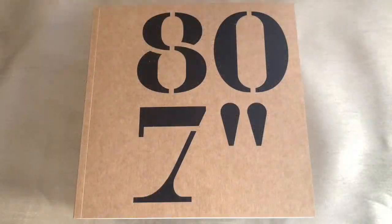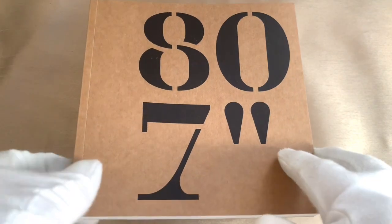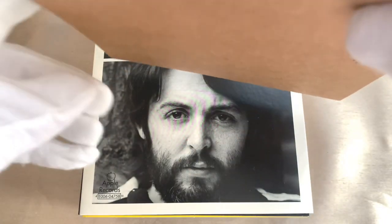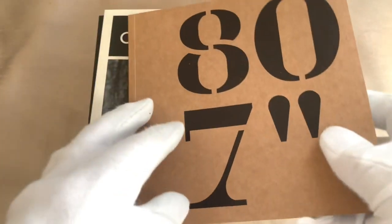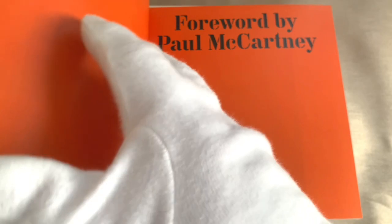On to the 148-page book, which contains the foreword from Paul, an essay from Rob Sheffield, and recording notes, release dates, and chart information on each of the singles. It's a lovely booklet, as you can see, 8 by 7 inches. On the back you've just got the MPL logo, but you've got a spine which reads Paul McCartney, the 7-inch singles box. So we'll take a look at the actual booklet. We'll do as much as we can. We're going to flick through as quickly as we can. We've got a lot to get through.